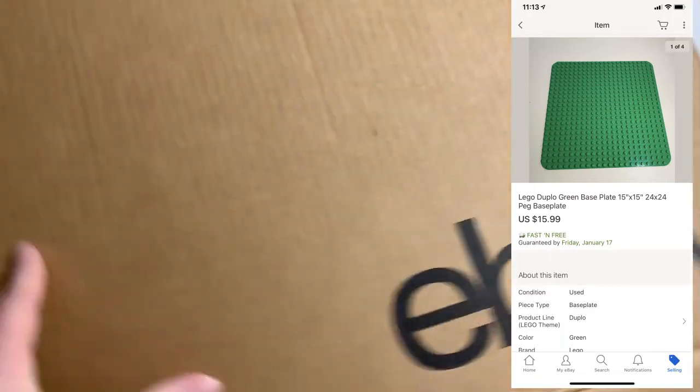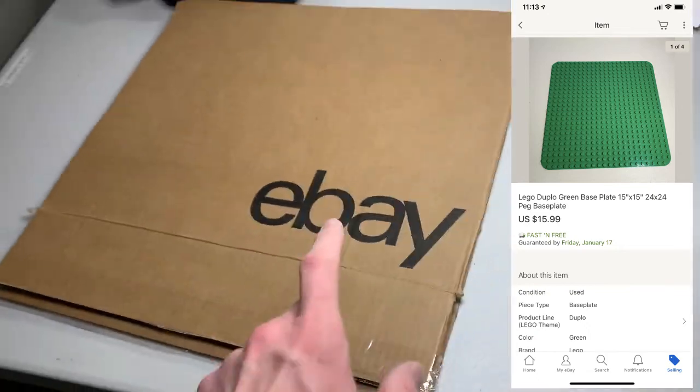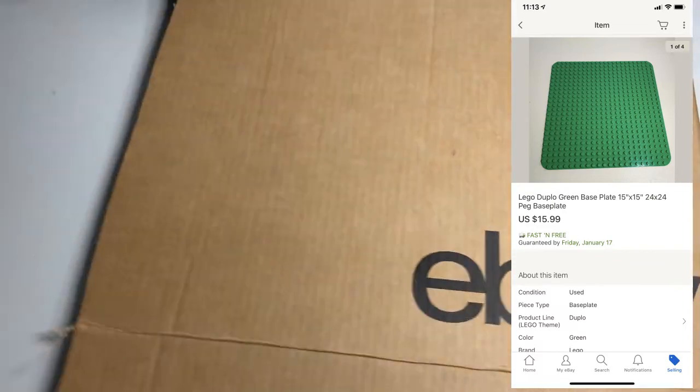So yeah, it just sat there for a while because I didn't want to deal with it. May not buy those again. I don't know. We'll see. Anyway, I got that for 50 cents. Ended up selling for $15.99. And it sold pretty quickly, in about, I'd say, 2 weeks.